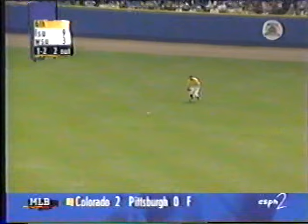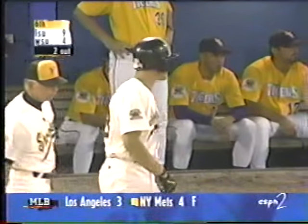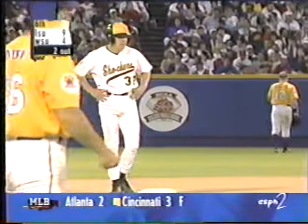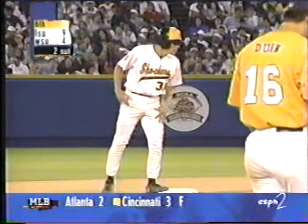There's a single. Blake delivers. Randy Young scores. And it's 9-4. Wyckoff stopped at second as Justin Bowles got the ball back in a hurry.